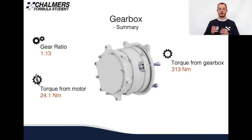The gearbox is attached to the uprights and the motor, as well as the brake system, and it's also the mounting point for the wheel, so it's a very centralized part in the wheel assembly. It has a gear ratio of 1 to 13, where it transforms the power from the motor of 24 Newton meters and delivers a total power output to the wheel of 330 Newton meters per wheel. And the car has 4 wheels, so it gives a total of 1200 Newton meters for the full car. A car that weighs 200 kilos.